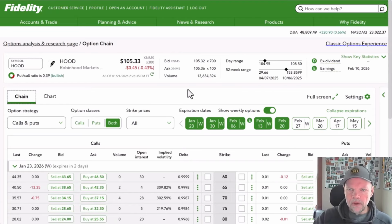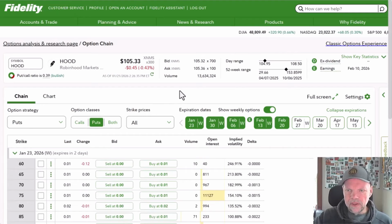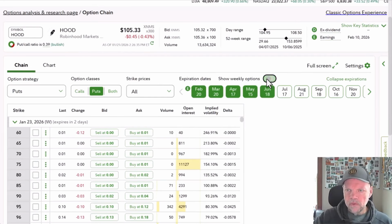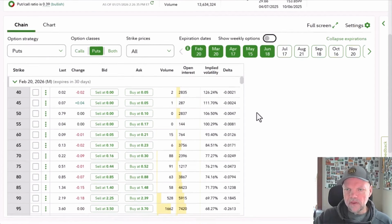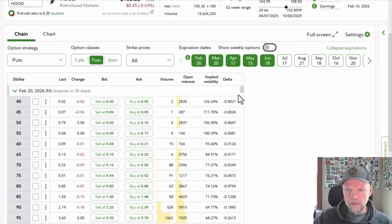So anyhow, I clicked on the option chain here. I'm going to click on puts. And what we're looking at here is to see how much volume and open interest and all these good things are. So I'm going to look at the monthlies. So I'm going to hide the weekly option chain here. And February 20th is like a month away, so that's a good one to pick. So the current price is around $105. So let's scroll down just a little bit here.